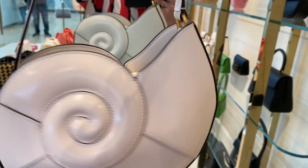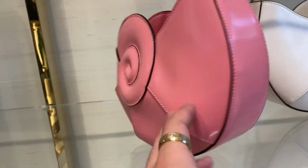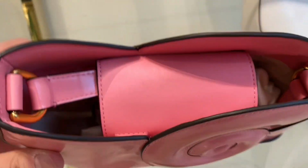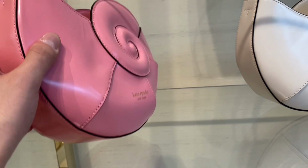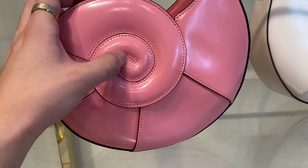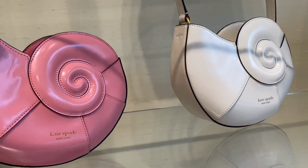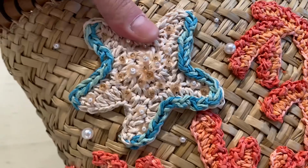But girl, the bag looks sick. Kate Spade, New York, embossed on the front. And there's a pink version. They have the strap shoved into the bag, which I don't like, but whatever. It's still cute. It just needs to be removable, in my opinion. But it's not, so points docked for that.